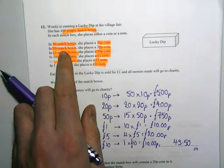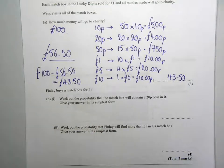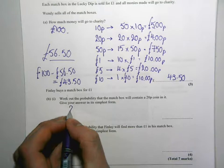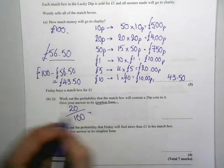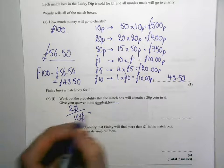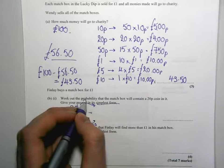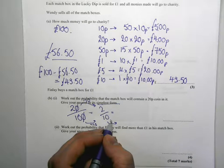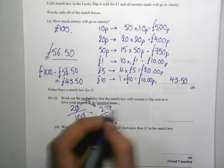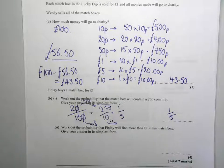Let's look up here then. 20p, there's 20 of those. Altogether, there's 100. So that means 20 out of the 100. 20 of them have got 20p in them, 20 out of 100. And it says in its simplest form. So we've got to simplify this down now then. So take a 0 off both those, divide them both by 10. So it's 2 over 10. Simplify a little bit further, they're both in the 2 times table, so we can divide by 2. 2 into that is 1, 2 into that is 5. So there's a 1/5 chance that he's going to win 20p.